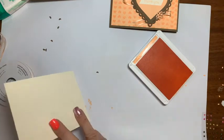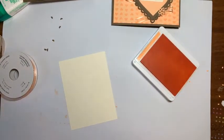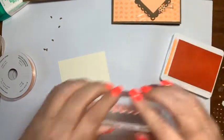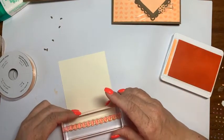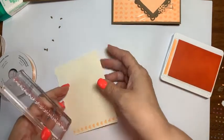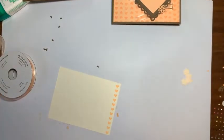Remember, I forgot my little paper piercing mat. Even I do after all this time, so don't be too hard on yourself if you forget it. We do sell them. They are in the annual catalog. They are priced so reasonably. I think they're about $5.